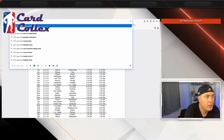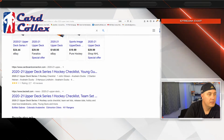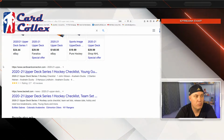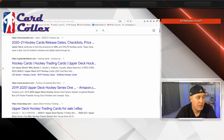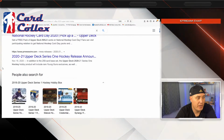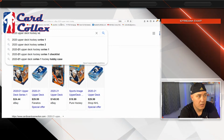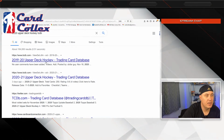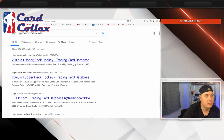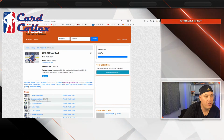Upper Deck Hobby. If you're ever looking up product, if it's baseball product, I normally go to a site called Baseball Cardpedia. But if it's anything else, I go to Trading Card Database, and I'll show you why. There's also Cardboard Connection. TCDB. If you go to Trading Card Database, and if you go down here, they have checklist, rookies, inserts, and related sets. So I'll go to inserts and related sets.